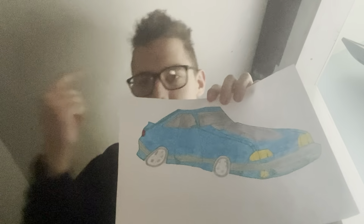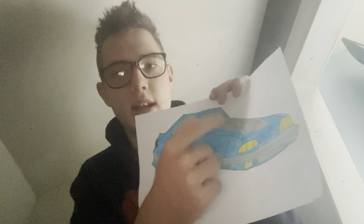I mean, it is still good. I'll give it an 8, but the way I drew it was a little bit crooked. And I might have not finished outlining some of the details, like all around the hood part, or bonnet part, and the wheels as well. But hey, at least I managed to get this done.